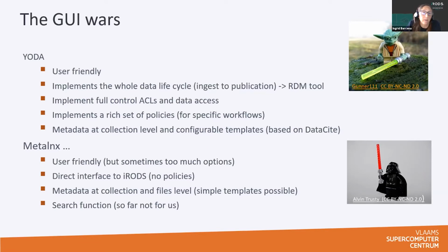So we tested a Metalnx installation and a Yoda installation. Yoda is a very user-friendly portal that implements the whole data lifecycle, from ingestion of data to publication. So it's more an RDM tool in itself, has full control of ACLs and data access, and implements a very rich set of policies for specific workflows, especially RDM workflows. The metadata is basically at collection level, and it has configurable templates based on DataCite. So it's a very good product. I think Utrecht did an incredibly good job there.